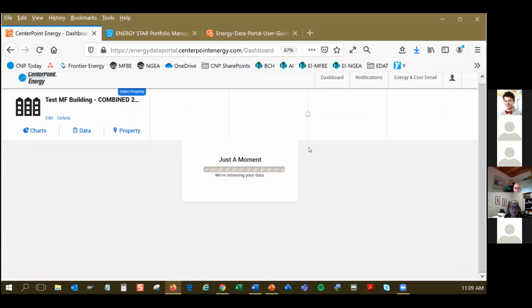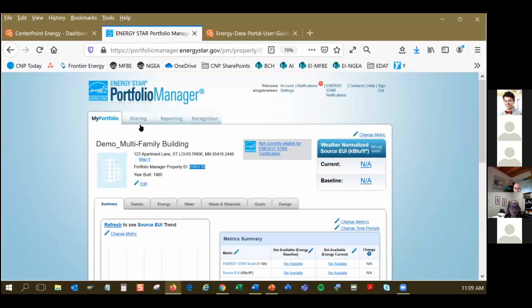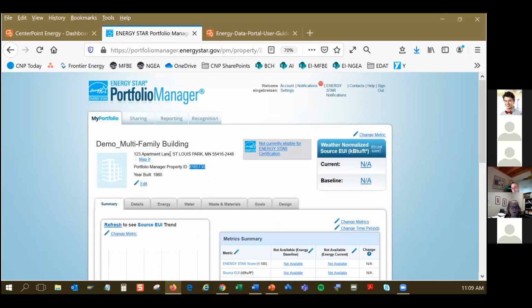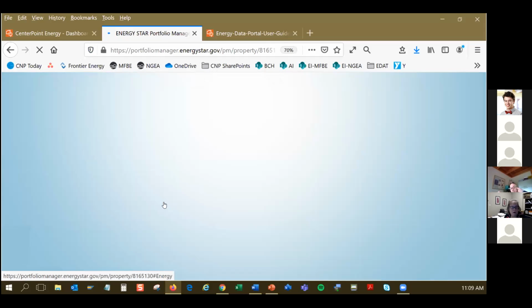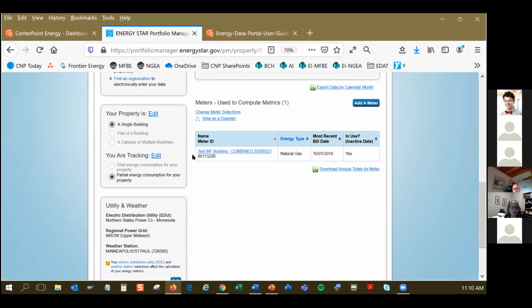Okay, so if you're looking at my screen, it just finally refreshed. You'll see it pop back to this property tab, and you'll see this green slider is clicked over to the right. What you'll do from there is just double check in Portfolio Manager that everything looks good. So you're going to go to that property tab in Portfolio Manager. You're probably going to need to refresh the screen and go to the Energy tab for that building, and if the transfer wasn't interrupted, you will see a new natural gas meter that has the same name as the name that you gave the property back in the portal. So I had test multifamily building combined. And you should see a most recent bill date that is in the last month or two. So if you see that, then everything has been transferred.